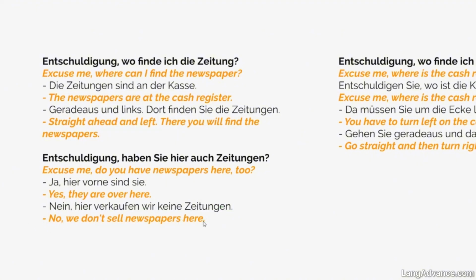So for example, if there was already a similar question like in the exam and everybody is answering yeah, here, yes, yes, yes, you can, or just explaining similar things, you can say something like that here. Nein, wir verkaufen keine Zeitungen. Okay, so just that you give another answer and not just repeat what others are saying. So here wir verkaufen keine Zeitung.